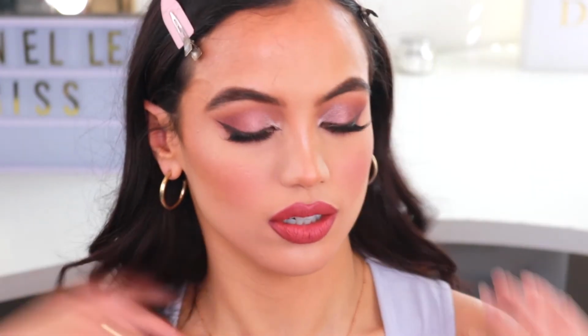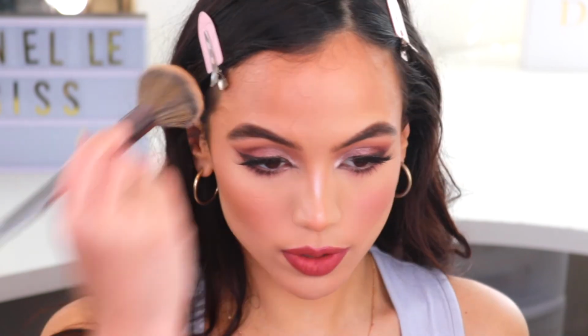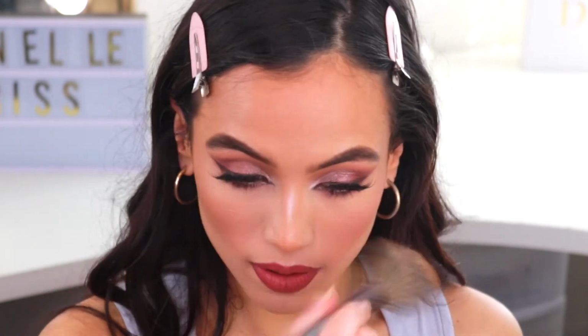I'm debating if I want to add anything to it. What I am going to do though is add a little bit more of my bronzer, the NC45 Studio Fix. And this time with a fluffier brush, just kind of hit it everywhere, just to warm up the skin a little bit more. I feel sometimes once the lip color's on, it helps you determine if you need more blush or bronzer. Alright you guys, and here you have it.